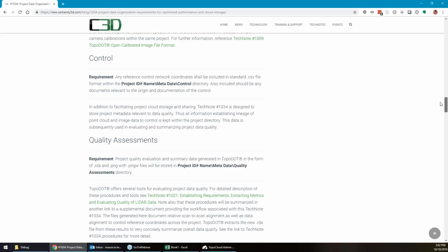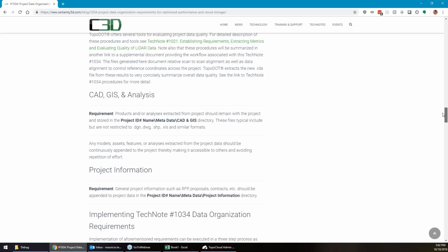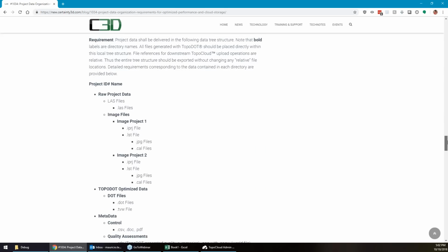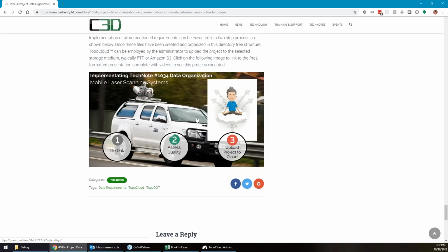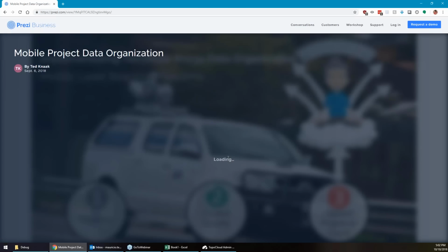Everything is written as requirements for what it should be, and what data should be in what folder and why. And then there's a live document on all these. So if you go to the bottom, you'll see these. Again, this is for mobile now. And then if you go here, you can click on this document, and it actually has all the videos and explains how to do it, so how to meet those requirements.